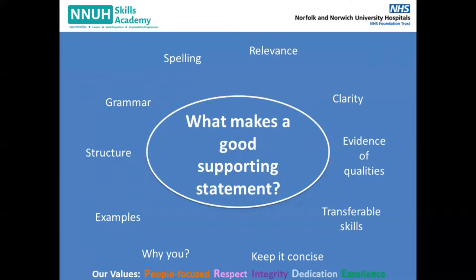Evidence of qualities. So it's all good and well saying how good you are at something, but we want to know why. Why are you good at that? What have you done to be good at that? Where have you used that in the past? What was the result of using it? This takes us on to examples.